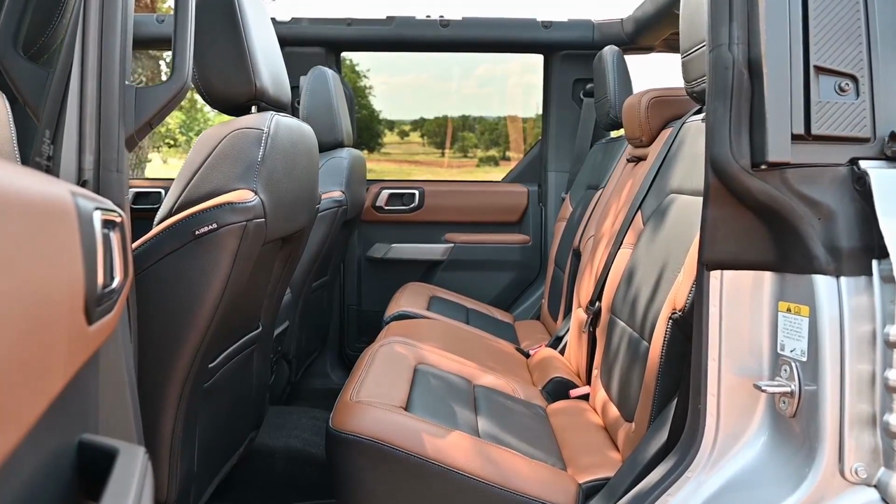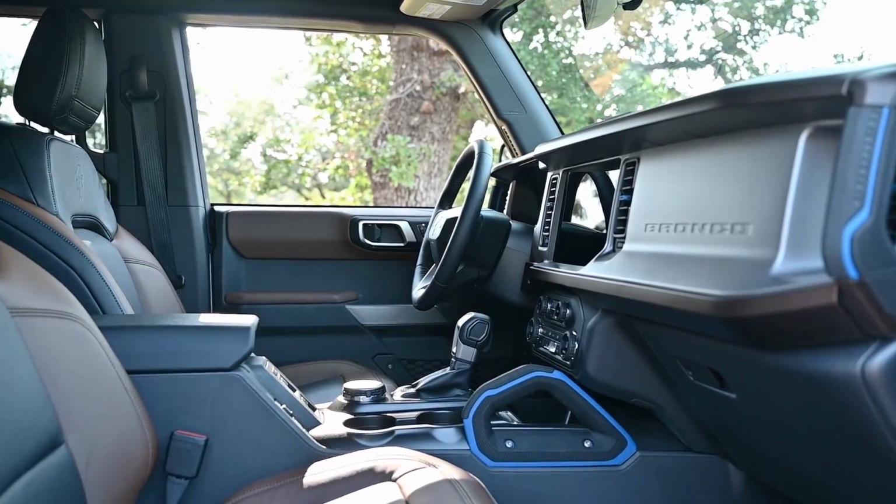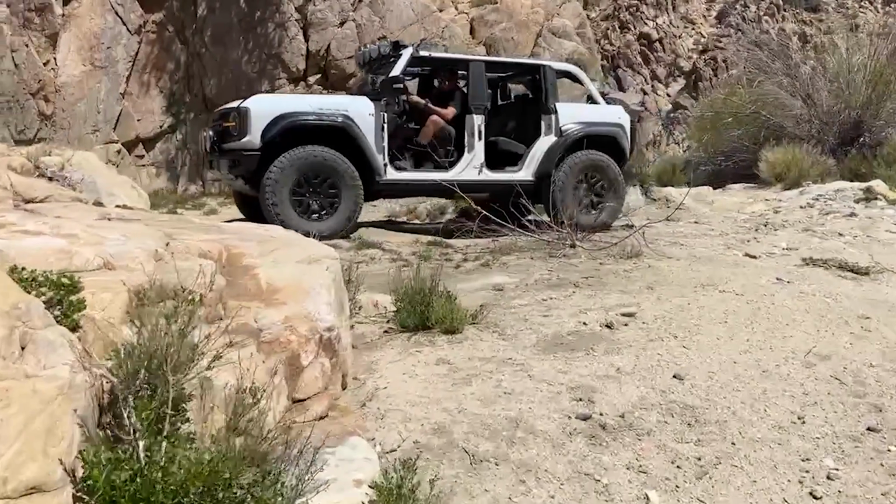Now, if you're ordering and waiting for your Bronco, of course, some of these things can be added on to your build. But most of these items are specific to the Raptor and you can't get them on the lower trim levels. This was especially important for me because it is my only vehicle and I want to have something that's comfortable to drive around every day that has all the features that I need.